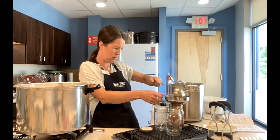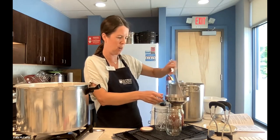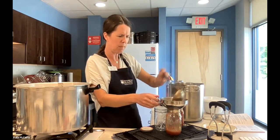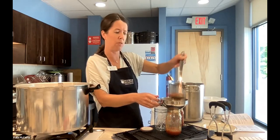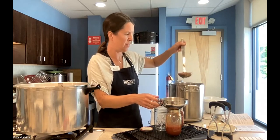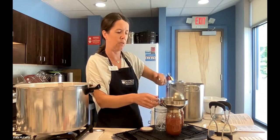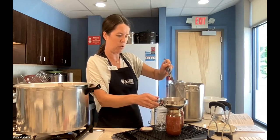So I'm going to finish filling these jars. I'm going to load up the canner with them, and I'm going to apply the lid of the canner. So the idea here is the water that's in there is going to start to boil and produce steam. And that steam is going to fill the inside of the canner because the lid is on, and the only way it can get out is through that little tiny vent hole in the middle of the lid. So that's what creates the pressure.